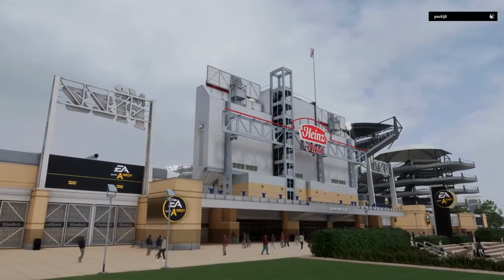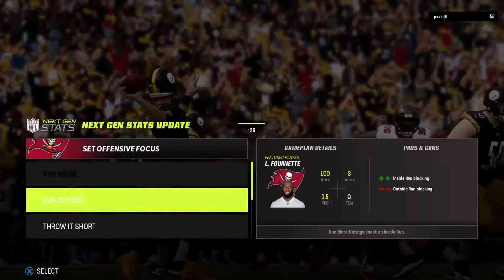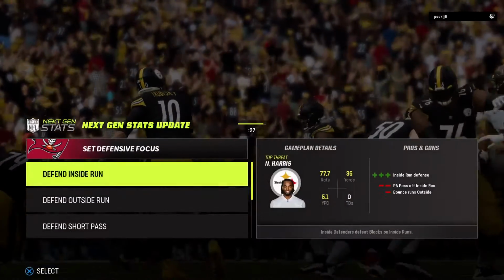That's the difference on the scoreboard. As we send you down to Orlando, where Jonathan Coachman has our EA Sports halftime report. Coach.